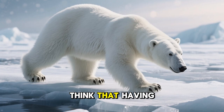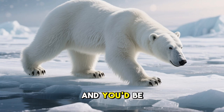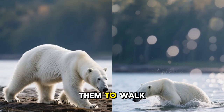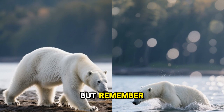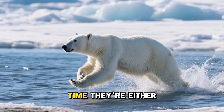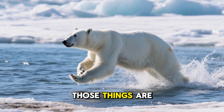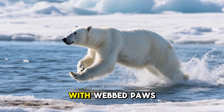Now, you might think that having webbed paws would make it hard for polar bears to walk on land, and you'd be right. It does make it harder for them to walk on land. But remember, polar bears spend very little time walking on land. Most of the time, they're either running on land or swimming in the water. And both of those things are easier to do with webbed paws.